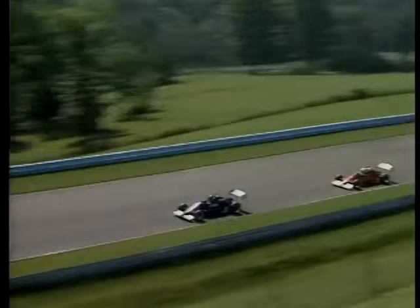One of the best passes to make is the drafting pass. Here we have an example at Watkins Glen with a Barber Saab car. The driver in the red car has timed it perfectly. He not only makes the pass, he loses no time.